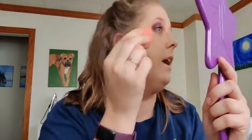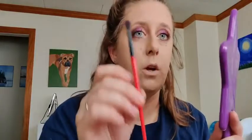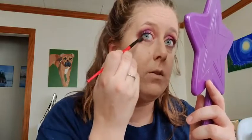Okay, I think I got everything all patted in together. Now, with having that primer, it's actually really not that bad. It's not that bad at all. Okay, so I'm going in with that small little brush real quick, and whatever I have left on that brush, I'm going to glide that on. Okay, cool. I have to look for some eyeliner.